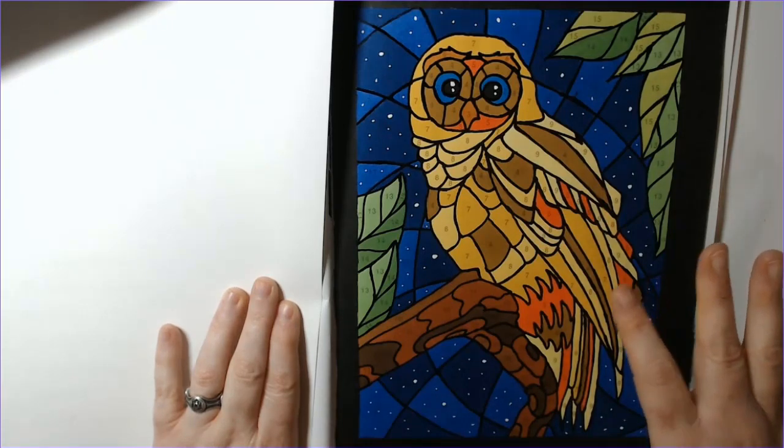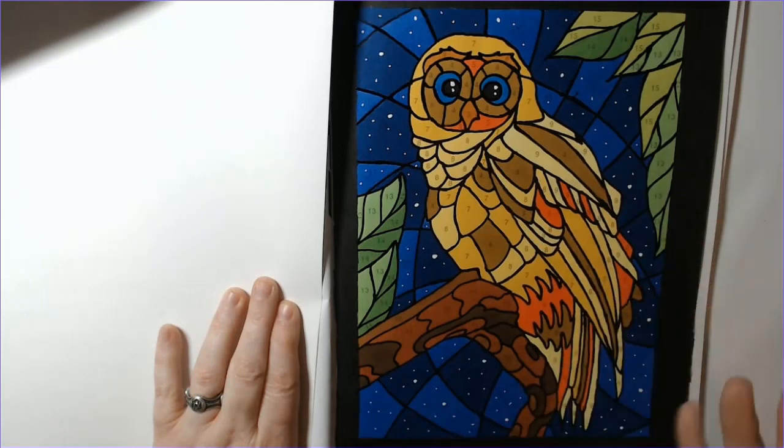I had to make a few little changes with some of the yellows and browns just because if you've seen the review, you're kind of limited in your yellows and oranges. So I had to make a few little changes, but still, I think it turned out phenomenal.